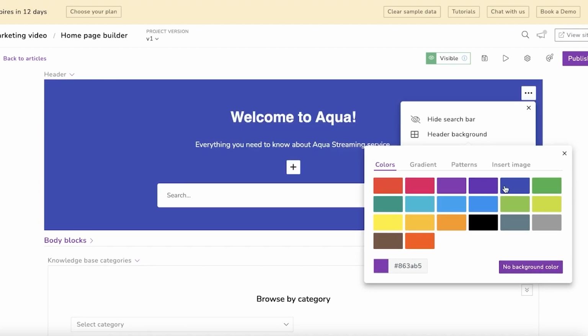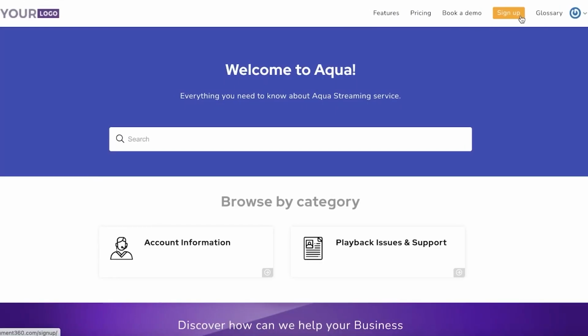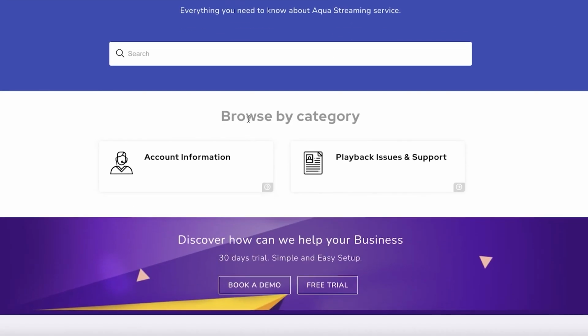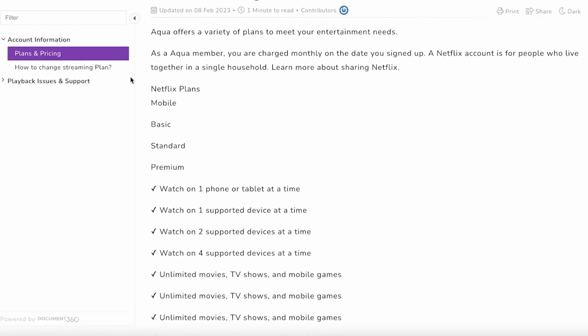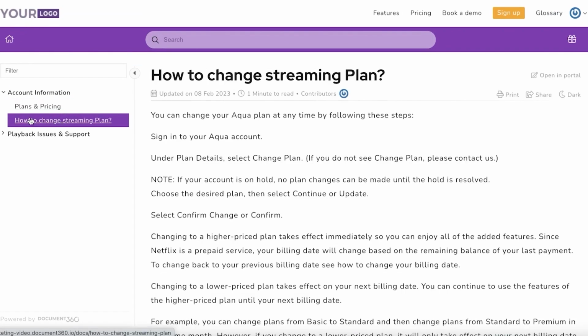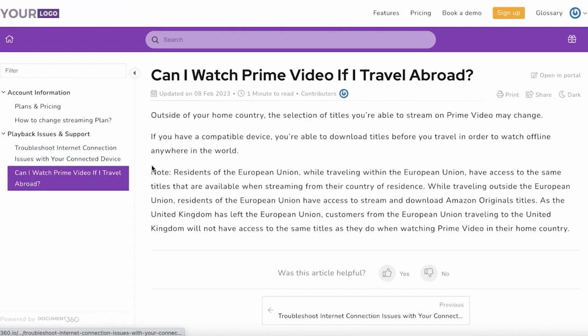And this can really improve the tickets that you get, because a lot of the times the questions people have are going to be solved by this, so you won't have to spend as much time in terms of solving tickets and resolving the tickets that you are receiving. So after this, you can see this is like a basic little knowledge base or product documentation I have created. So I have this, people can see plans and pricing, playback and issues, troubleshooting issues, so on and so forth.